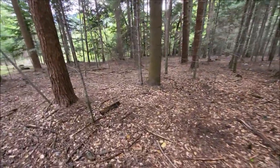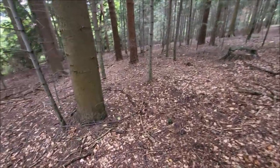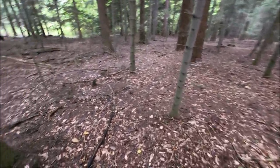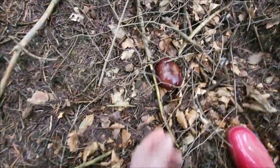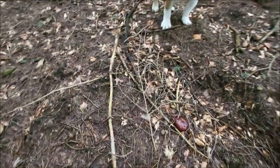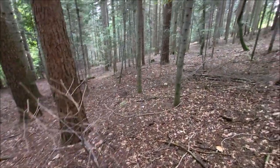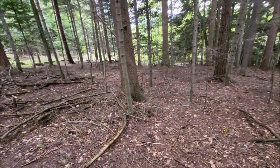Let's look for some more mushrooms. There's some brown thing here, but no, it's not sponge. It looks good, but it's not. I felt the underside and it wasn't right.